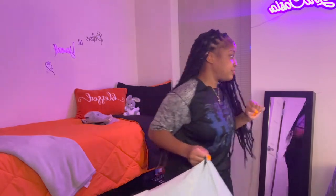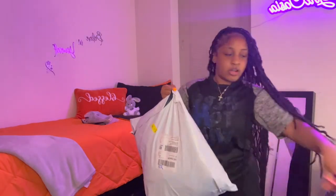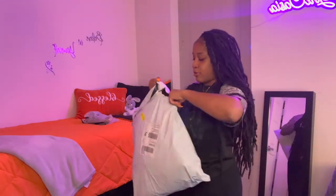So first off, I'm going to open it up because I have not opened it. I got my package like 2-3 days ago. Okay, I'm going to open that up, okay?